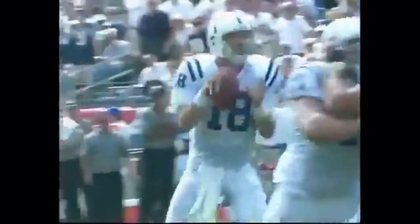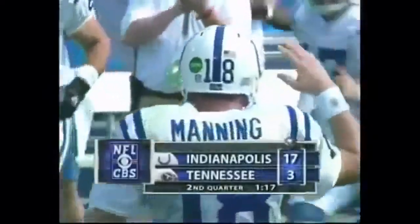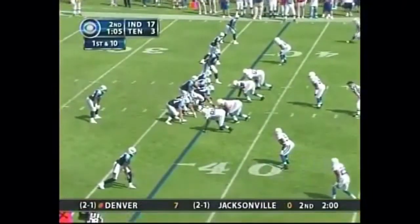On a touchdown pass. Second all-time in the history of the National Football League. Remember, this is a defense with 8 guys, Kevin, dropping to cover, and Manning and Harrison still take advantage. Very much so. Base 4-3 defense for the Colts.